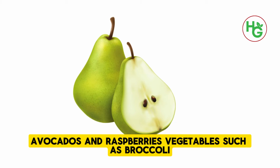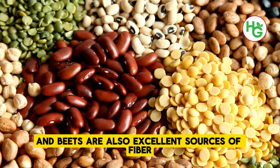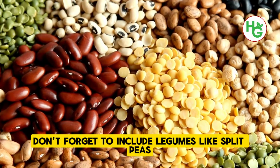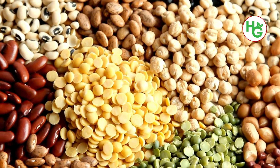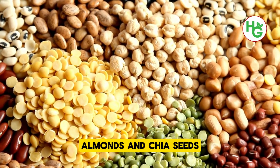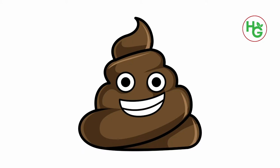Vegetables such as broccoli, Brussels sprouts, and beets are also excellent sources of fiber. Don't forget to include legumes like split peas, chickpeas, and lentils in your meals. Grains and seeds such as oats, almonds, and chia seeds are also great for boosting fiber intake.